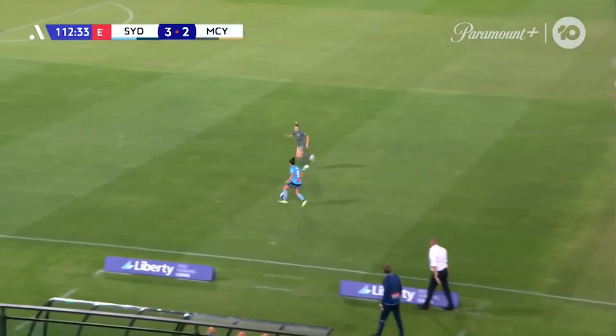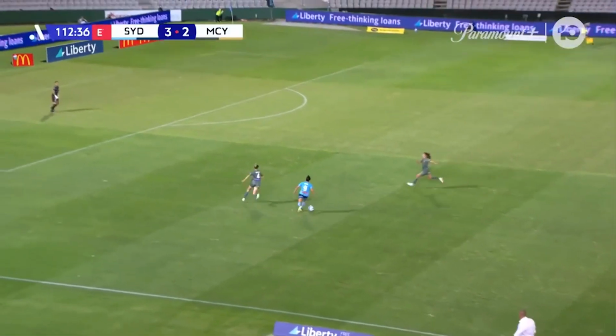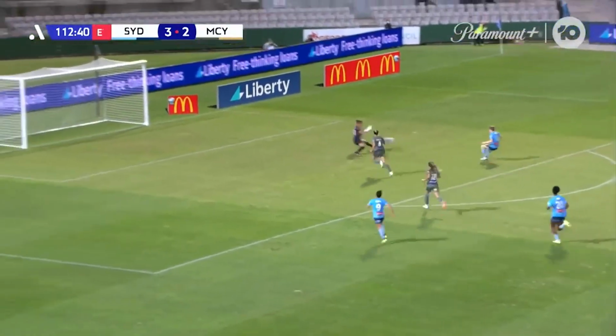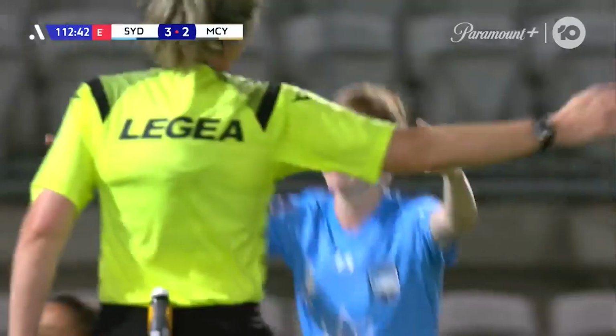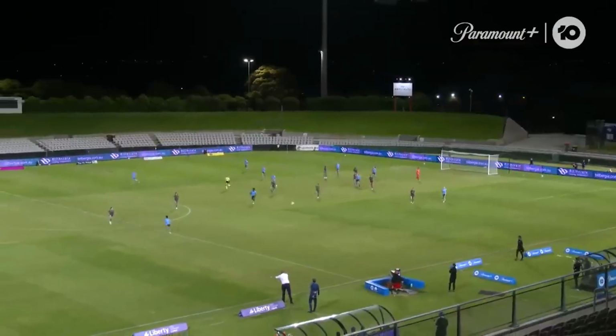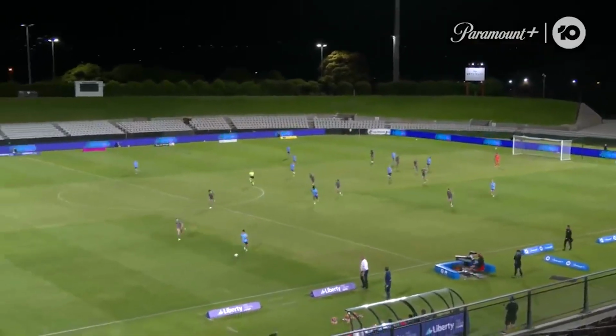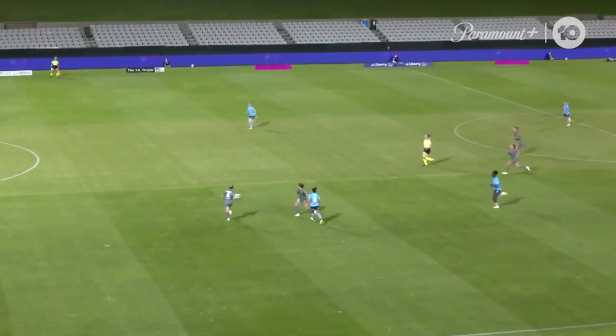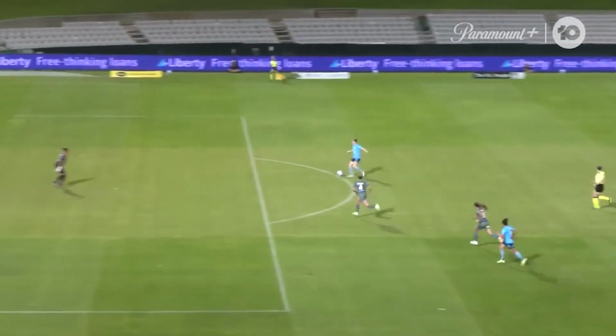Drives it out to Rojas, so a pretty good clearance at that. Back comes Westland. Vine is free as a bird. Cortnee Vine for a spot in the grand final. What a difference she has made. Cortnee Vine, super sub extraordinaire. Sydney FC 4-2. Sydney FC looking like winners now.